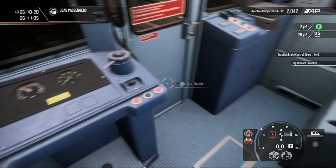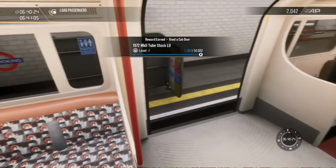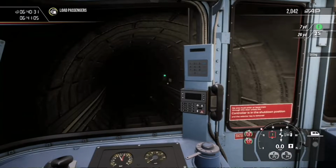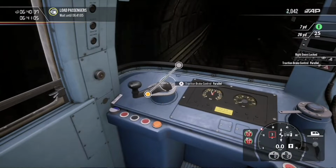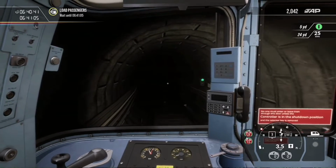Pretty much perfect stop there. I mean, shouldn't really get out of my cab, but let's see. Yeah, the doors are still on that side of that barrier, so that's still a perfectly fine stop. I mean, the signal, we haven't gone past the signal, so it's technically still a good stop. Lock the doors. I know it says wait, but if I can make up some time and the signal's green, I might as well make up some time.